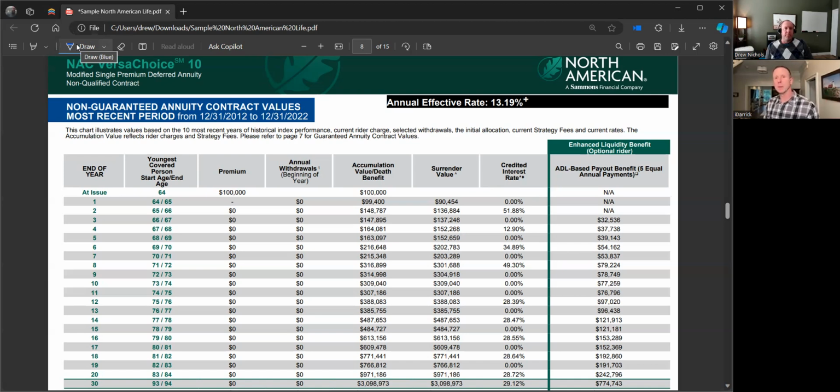But in this example, again, like Drew said, the reason there's zeros is because you don't get credit. You see zero, then a big number, zero, then a big number. You don't get credit till that 24-month period has passed. And considering we're looking to 2022, that's why in the 10th year, which was 2022, the market was down, and you got 0% credit. So that's normal in a down market. What you don't see is a negative number here. It's all either positive or zero. That's the beauty of a fixed index annuity.